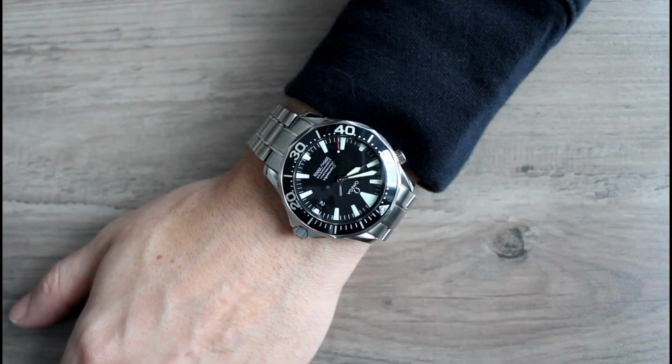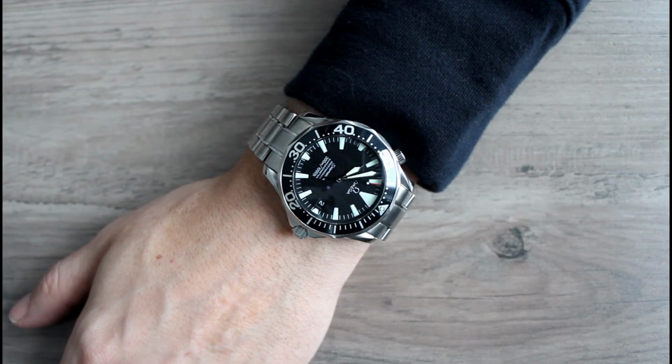If you're like me, you dislike the helium escape valve, which is practically useless. The wave pattern on the dial, while cool, is not necessary, and the bracelet does not have a micro or ratchet adjustment, which makes it very difficult to size properly.